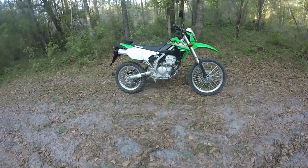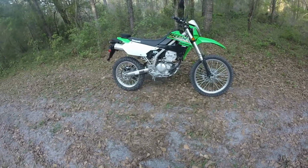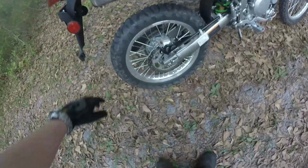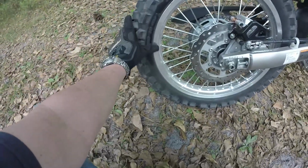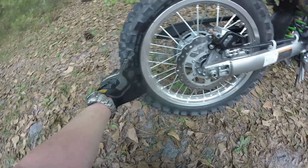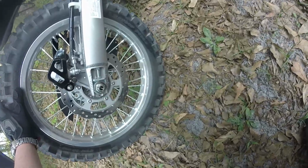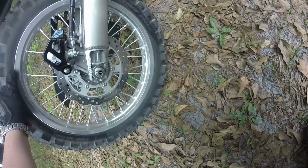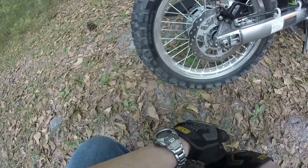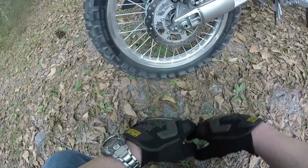Here we go. Here's the KLX300D, 300 Delta. We're looking at stock tires. They're 4.60 by 18 in the rear. They are Dunlop D605. I hear a lot of things about Dunlop D606, right? So D605s are what these are. Should be a little bit less impressive, I suppose.